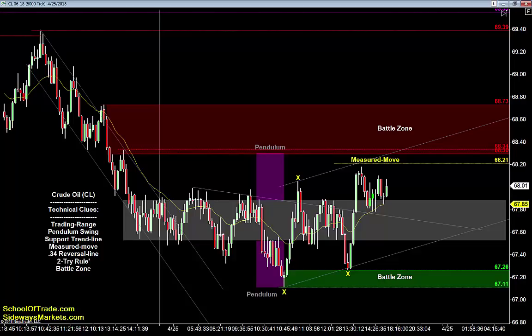So where do we go from here? Well, I want to be a seller. The bears have the edge. So I want to be a seller, and I want to sell up at levels of resistance, right? That's the key. Once you know who has control, in this case the bears do, now find levels of resistance, and then once we get to resistance, we can look for specific entry patterns.